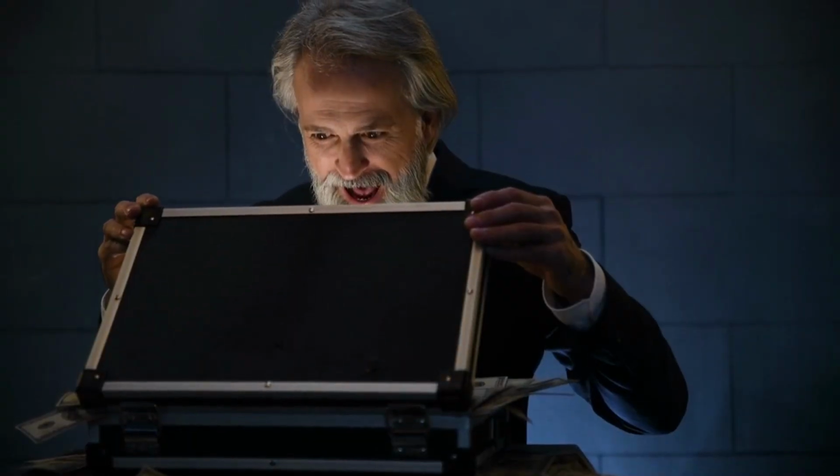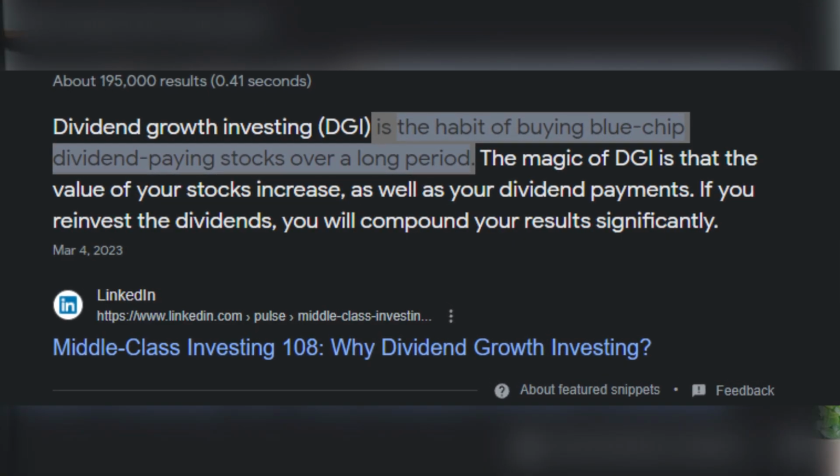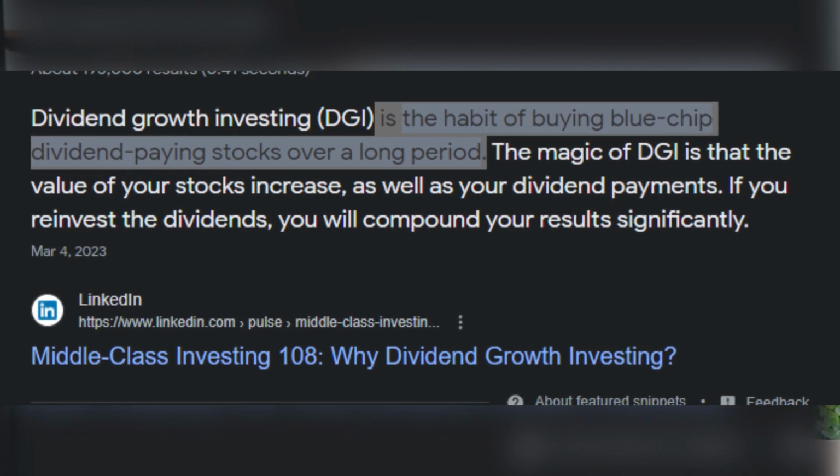And I'm planning on achieving all of this by the age of 40, so I'm going to have to start increasing my monthly budget very soon. But the best part is that whether you're on a monthly budget or not, anyone can achieve this. Now for my investing strategy, I chose something called DGI, which means dividend growth investing. DGI is a habit of buying blue chip dividend paying stocks over a long period of time.